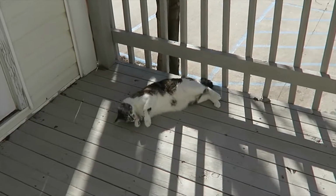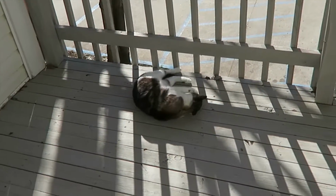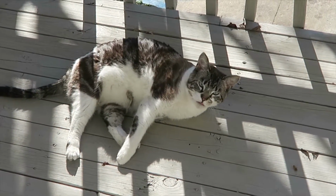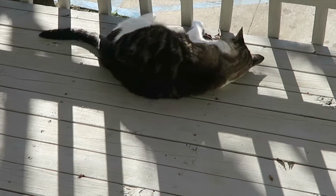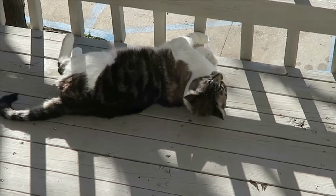I let the cat come outside because it's nice, but I'm terrified he's gonna leap to his death. He's gonna be like, screw you! And I'm gonna be like, no, cat, no! But he seems to be enjoying himself, so let's... Ooh, what? What's that? Anyways, let's get to the serious stuff, shall we?